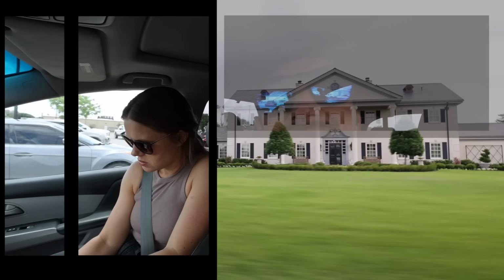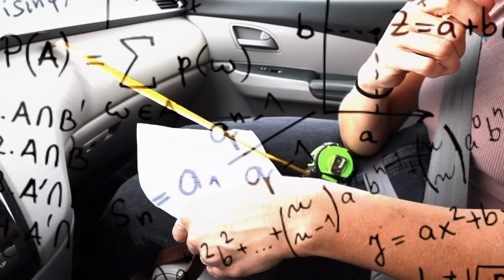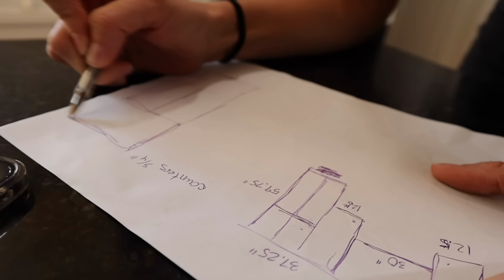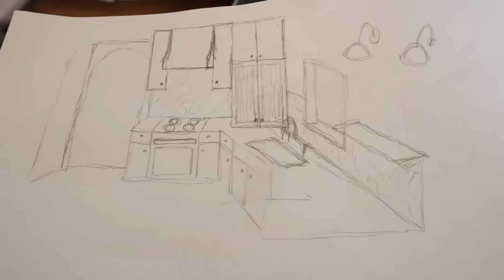All right, so we're here in the Home Depot parking lot. Andrea is doing some very complicated math, some rocket science. So we're gonna take her drawing, her dimensions, go inside and get materials to build the upper cabinet boxes. Is that correct? Correct. So we'll be using 3/4 inch plywood, whatever they have, maple, birch, paint grade.